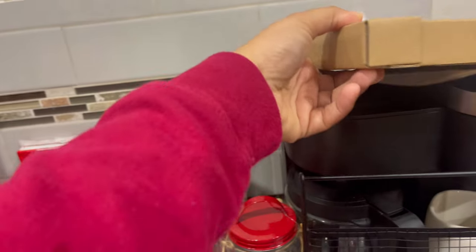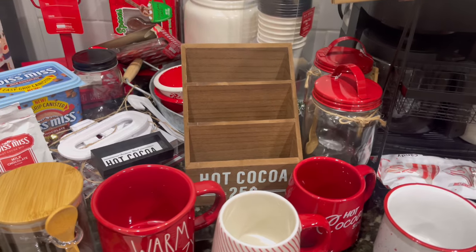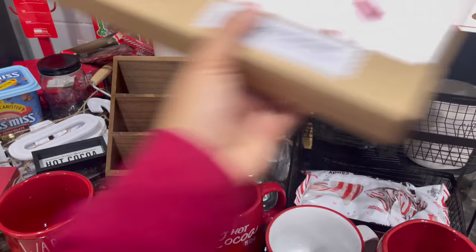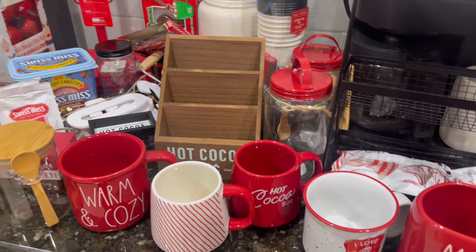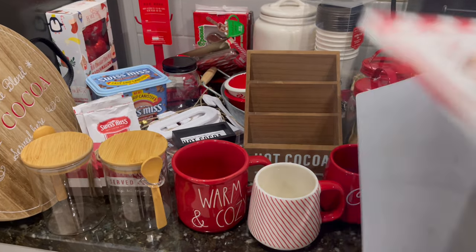This fun garland. I'm so excited. This is my favorite time of year. And you guys know I love decorating my hot cocoa bar. And we are in a new house, so we have more space to work with this year. Let's begin.